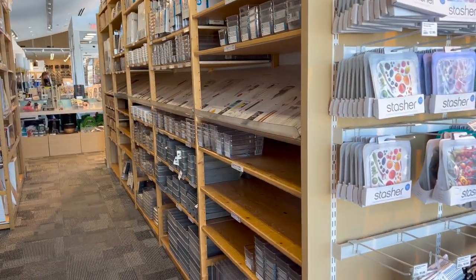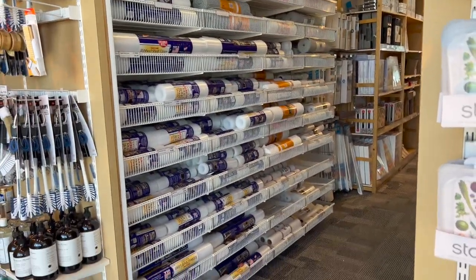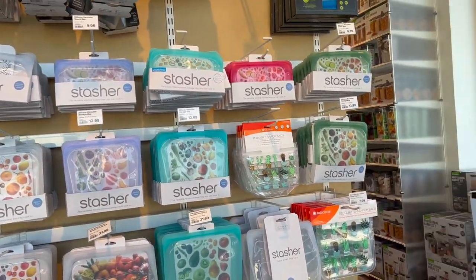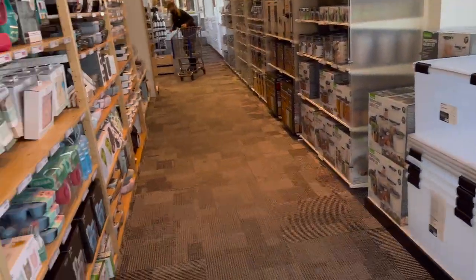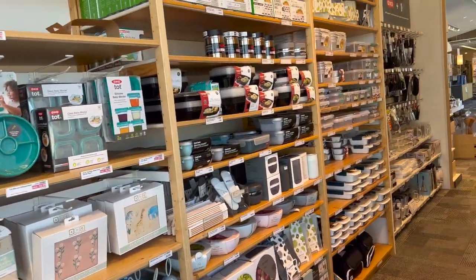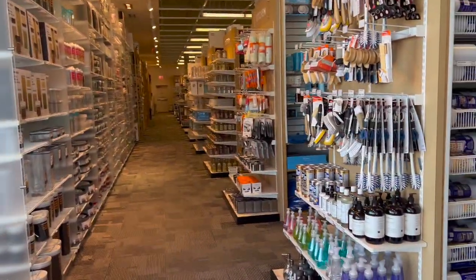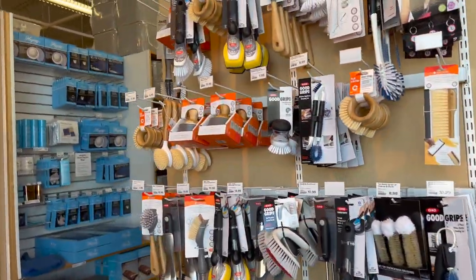More bins. Lots and lots of bins. All kinds of contact paper, like shelf liners. Ice packs. Little lunch bags. Oh my gosh, you guys. There's so much. It's a lot. And then of course, baby stuff. More food storage. Wow. Okay, I see an employee, so I'm going to go this way, just in case. I am looking for a holder.